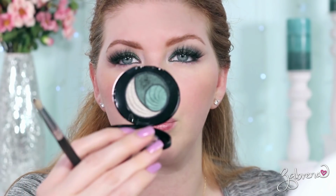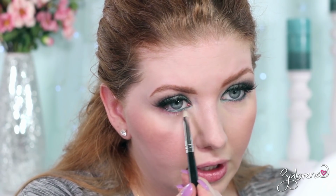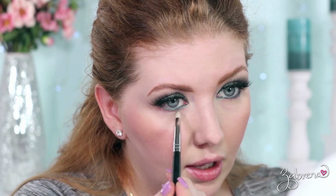I'm liking it. Real quickly here, I'm also going to go back and add a little bit more of that lighter green from the No. 7 palette, the one that I used in the crease, and I'm going to apply that underneath that lower lash line, and then add a mascara also.